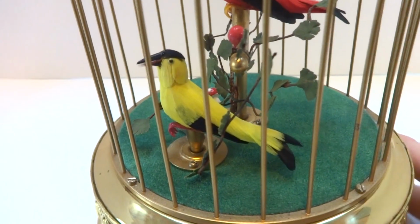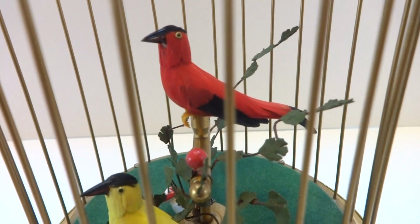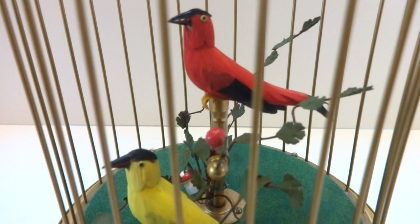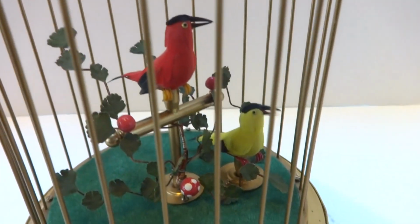We'll switch to continuous. So both birds open and close their beaks and flap their tails, synchronized to the bird song, and they also rotate their heads. Very strong singer.